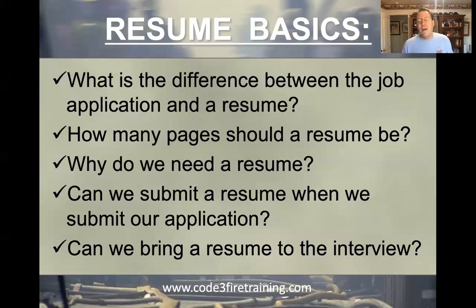But anyway, that may be the time to ask, well, Chief, can I bring a resume to the panel? Maybe I ask you, did you bring any resumes? Did you want to give them to the panel? Please give those. Here's the point: if you're going to give resumes out, make sure you give them out right at the beginning of the panel, because it's nice for the panel to glance at the resume during your interview.